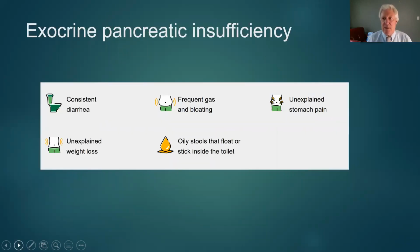So you may have seen some commercials on TV talking about ask your doctor if you have exocrine pancreatic insufficiency. And so that's all related to this concept of chronic pancreatitis. Its symptoms are associated with persistent diarrhea. You may have a sense of bloating and have either a lot of burping or passing of gas or flatus. There might be unexplained stomach pain, and at its worst, you'll get what are called floating stools or oily, slick stools. Next slide, please.